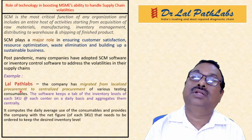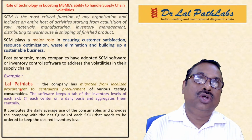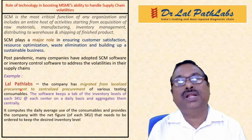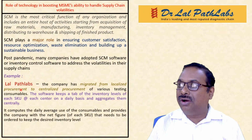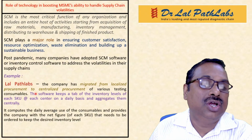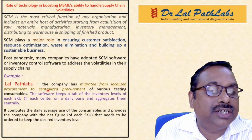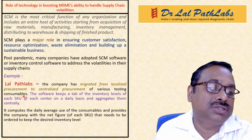Lal Path Labs units. So thousands of units procure from thousands of suppliers. So there are chances of non-standardized materials, no uniformity of materials. So the company has migrated from localized procurement to centralized procurement of various testing consumables.